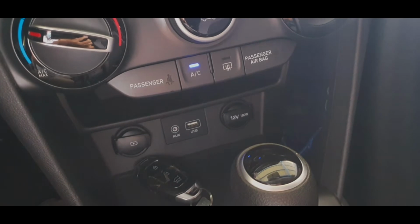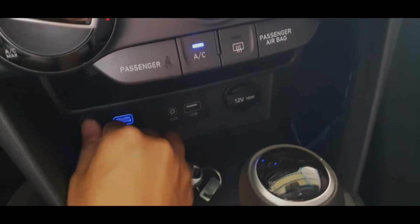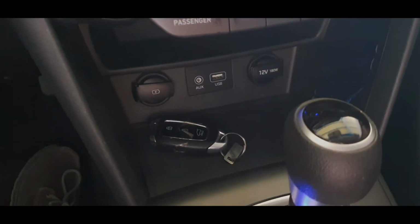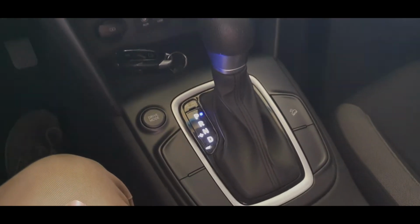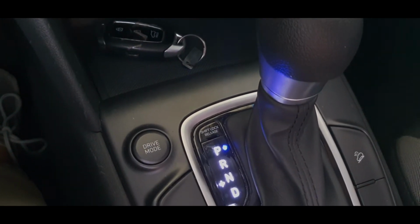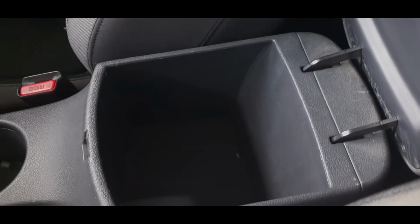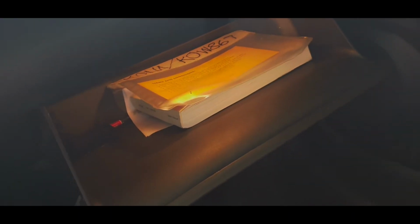Down below is your 12-volt socket, aux and USB ports. And this one is another USB port for charging your phone. A little bit of storage space there. Your gear selector. And of course your drive mode button. Two cup holders. Your center armrest with its own massive storage space. And inside your glove box is the vehicle's registration and owner's manual.